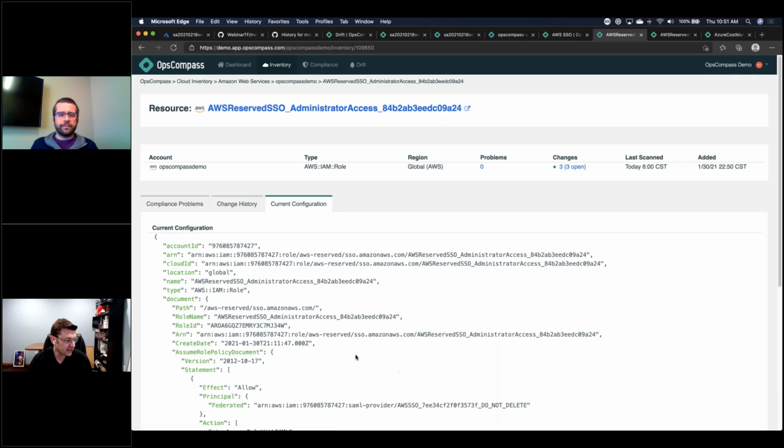When you look at the current configuration, you'll see things like "do not delete," right? These are reserved. They're under this path. So there's stuff that the cloud provider is creating behind the scenes related to what I'm doing, but this isn't an AWS SSO resource. This is literally a role, and there are some policies that were created, and some other mappings.